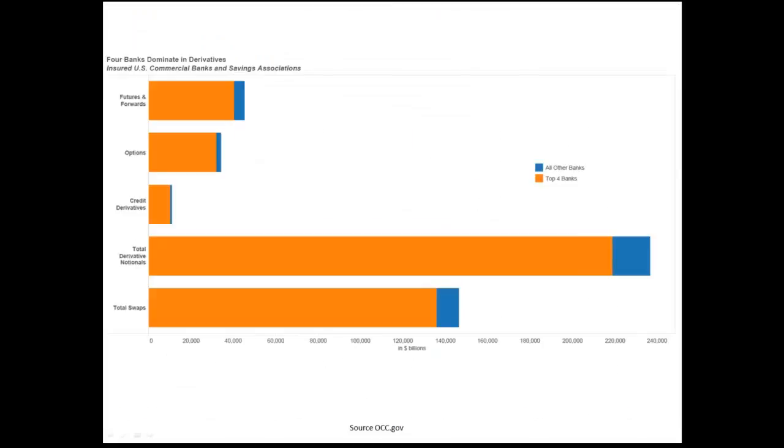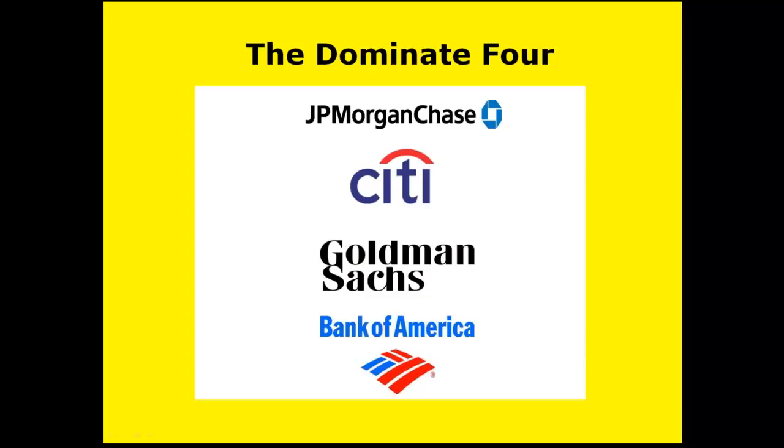Now, in the U.S., 4 banks dominate in derivatives. And in the U.S., we're looking at around $239 trillion of notional value. And like I said, only 4 banks dominate this area. Who are those 4 banks? The dominant 4: J.P. Morgan Chase, Citi, Goldman Sachs, and Bank of America. And I'm sure you figured that out.